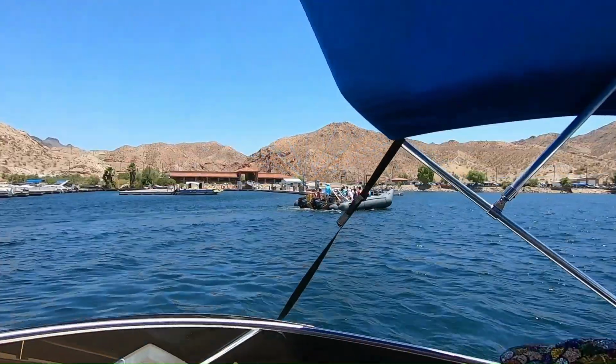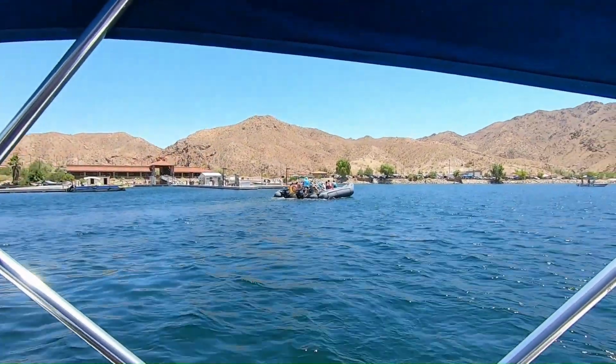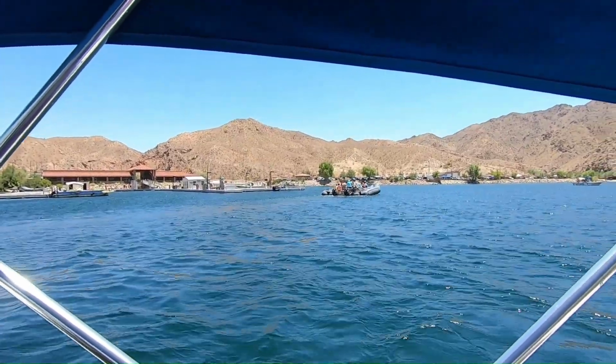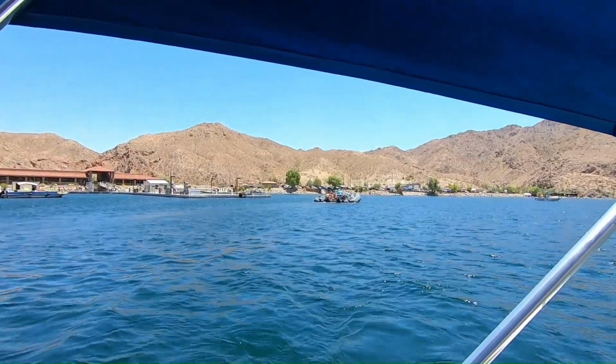Think of pontoon. So I guess you could take tours up towards the dam area. There's no rapids or anything like that, but probably a nice ride for somebody who's never been up there before, I would think.